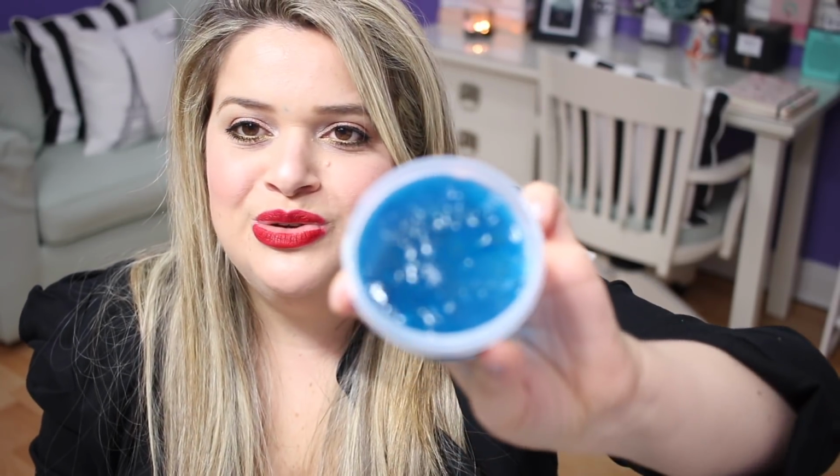But it lathers a lot, which I love. The smell is awesome in the shower. It just invigorates all your senses. I love it, so I really recommend it. I've been using it a lot.